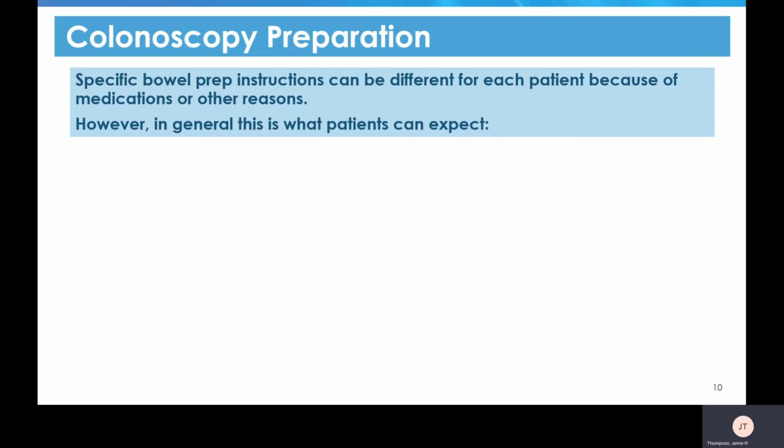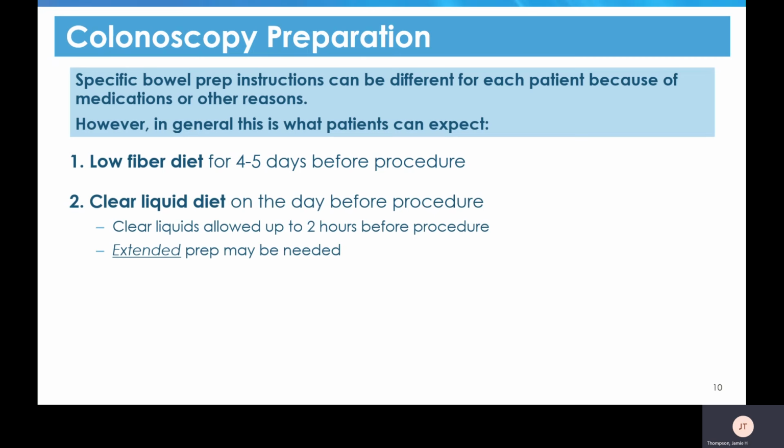Let's talk about the prep process. Specific bowel prep instructions can be different for each patient because of medications they're taking. It's important to follow the instructions from the physician. In general, though, this is what patients can expect. Start with a low-fiber diet for 4 to 5 days before the procedure. Then begin a clear liquid diet on the day before the procedure. Clear liquids are allowed up to 2 hours before the colonoscopy.